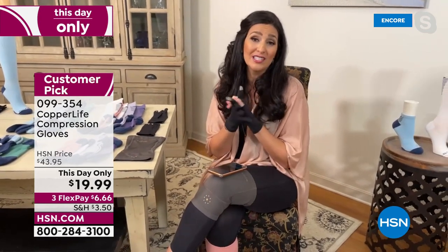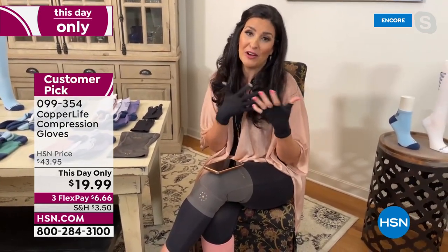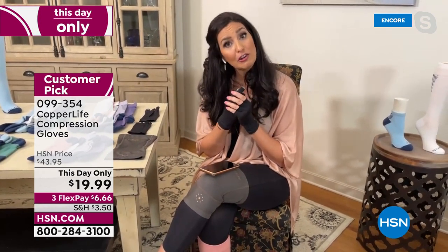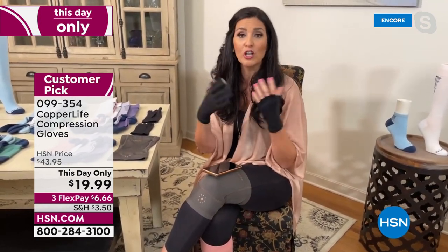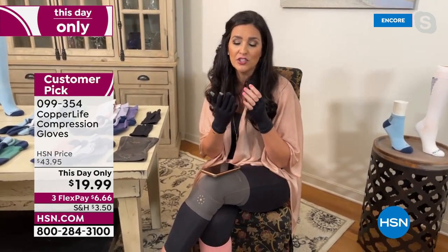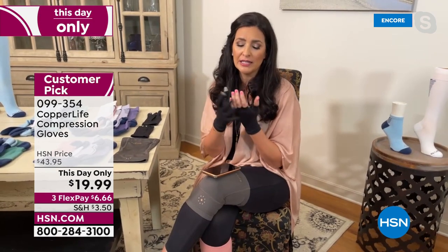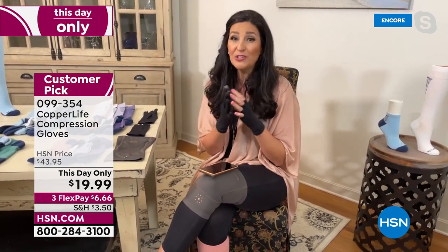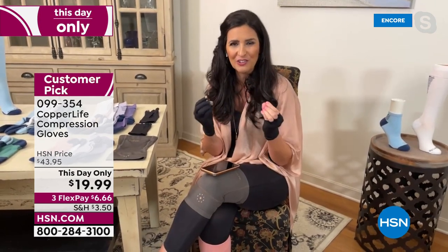If you wear gloves just to stay a little bit warmer, in some areas, like in Florida, this is a winter glove for us. In other areas, this is a spring glove or a fall glove, because it's a little bit thinner. It could also be a layering glove in the winter. But really, it's the compression benefits that make such a difference. You feel it hugging your hand, and the minute you put it on, your hand just feels this relief. That's almost exactly that ooh that you're feeling.